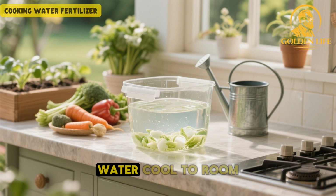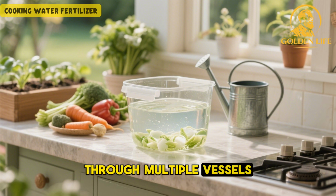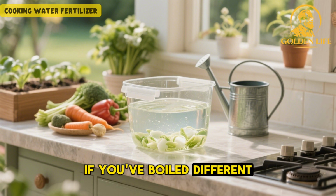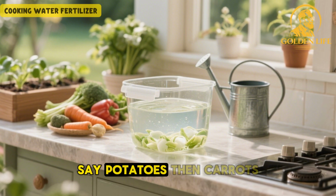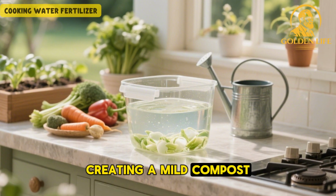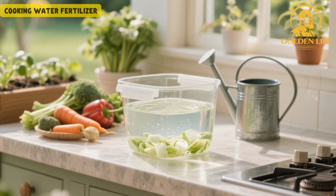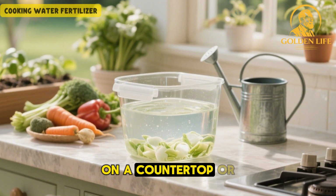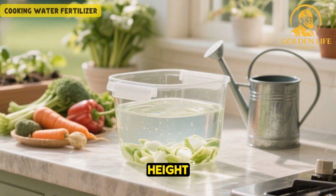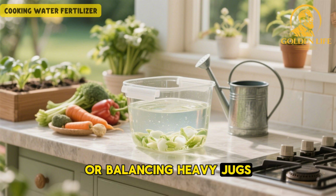After cooking, let the water cool to room temperature. Immediately pour it into your container, no need to transfer through multiple vessels. If you've boiled different foods one after another, say potatoes, then carrots, simply top up the same container, creating a mild compost tea that blends nutrients. Store sensibly. Keep the covered container on a countertop or shelf at waist or counter height so you can refill your watering can without bending or balancing heavy jugs.